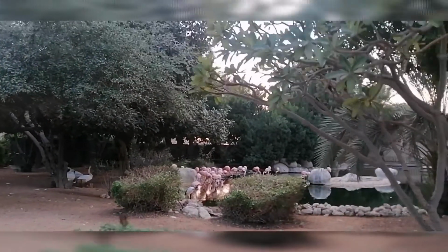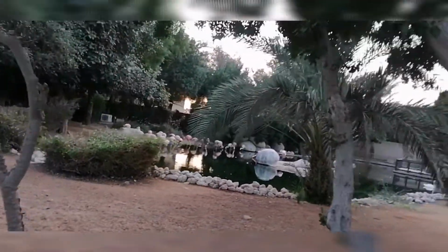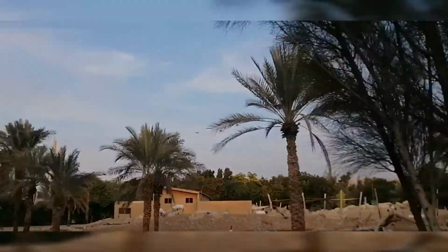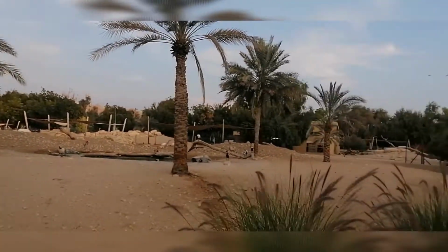Yeah, the beautiful one, near the water. And the most beautiful flamingo. I hope we will not get lost. Yeah, I hope not. I see the birds there. Oh, they are free and wild.